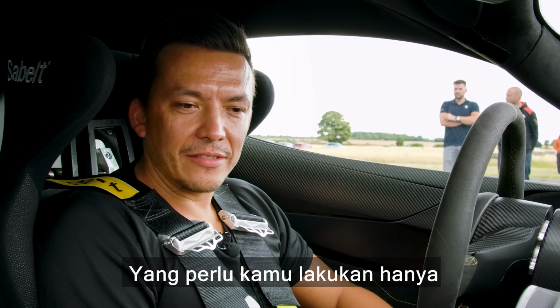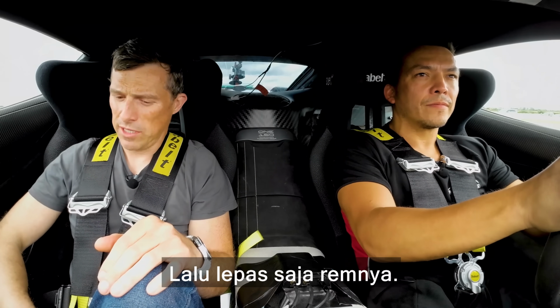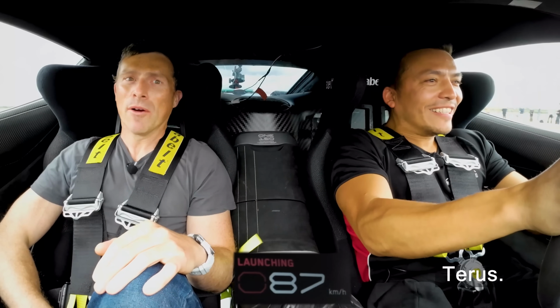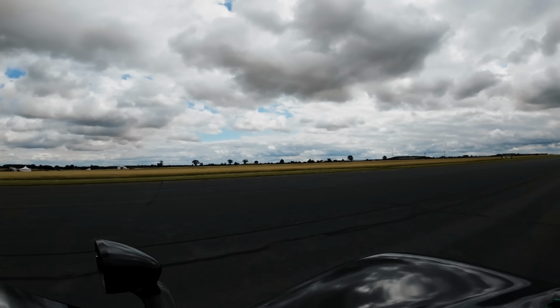All you have to do is check that you've got it in drive over there. Yeah, it's on D, yeah. Okay, left foot on the brake, floor the throttle. Yeah. And then just release the brake. And keep going, keep going. Keep going for the quarter mile.